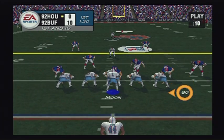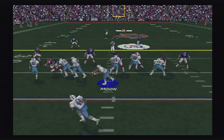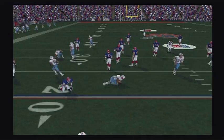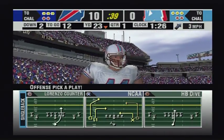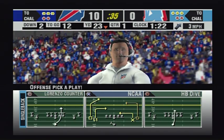Calling an audible now. Moon sends a man in motion. Cross play to the left. Williams with a textbook tackle. I don't see too many corners in the league who will come up and make a play on a guy behind the line of scrimmage like that. That's a nice looking play.